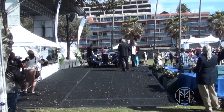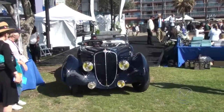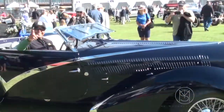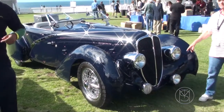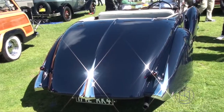Best in Show, Ken Smith's '36 Delahaye. Best of Show. Delahaye, stunning car.